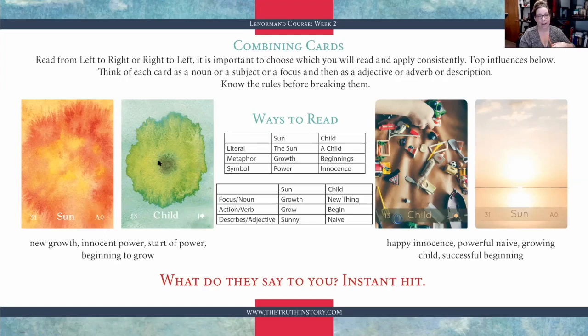There are different ways for these cards to present themselves in readings, depending on the question. Everything is going to depend on the question, but it can be the literal object. So it could be the actual sun in the sky, or it could be an actual child, if that is relevant to the reading. But the sun can also mean growth. So this is sort of a metaphor, because obviously the sun itself isn't growing, right? But the sun does cause things to grow. It allows things to grow.